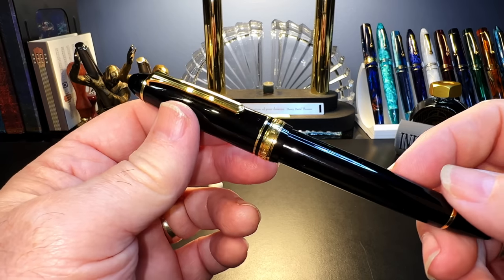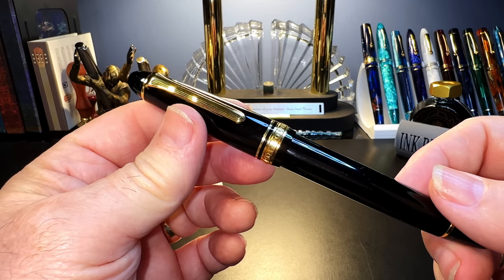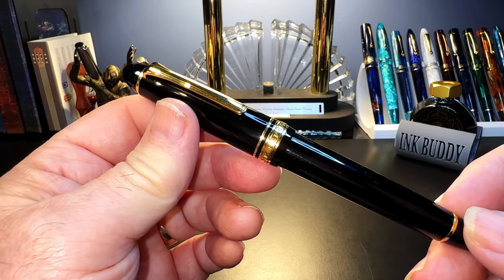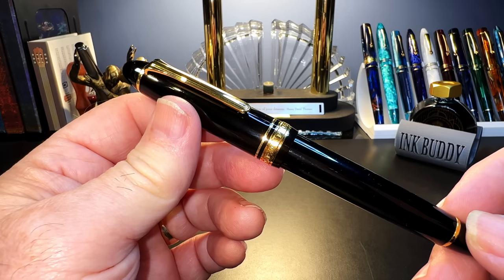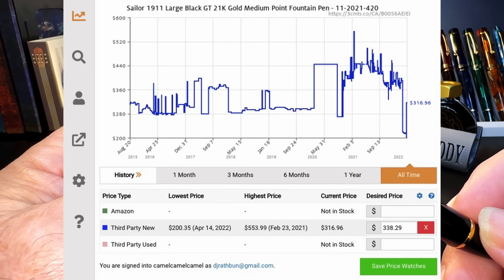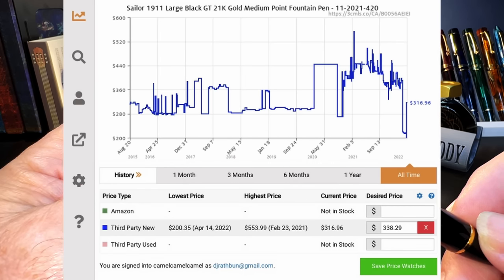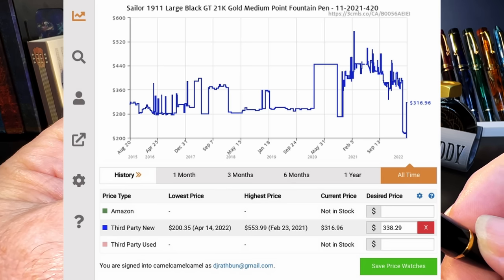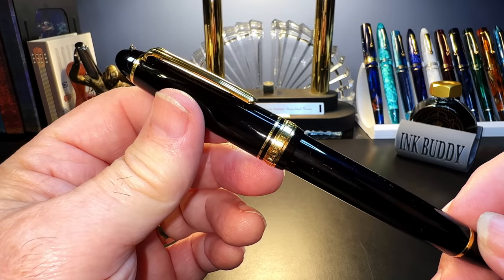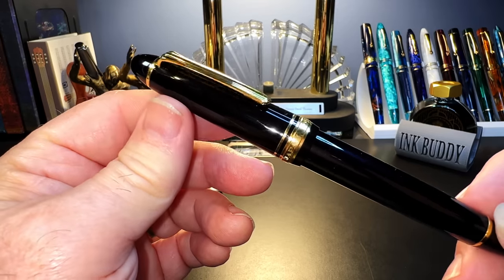The 1911 standard is more affordable, but again, it's smaller than a Platinum 3776, which I find too small for me. So that's why I employed my Camel tool to notify me when, if ever, the price of the 1911 large fell below $300 Canadian. You can see from this Camel chart that if I had waited another month, the price would have fallen to $200 Canadian. But when I got a notice of $280 and it was the last one in stock, I had to pounce. They just mean until they stock it at a lower price the next day. But I'm happy I snagged it for a relatively low price.